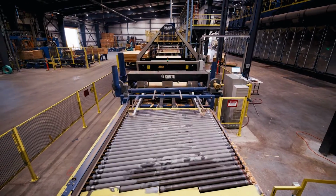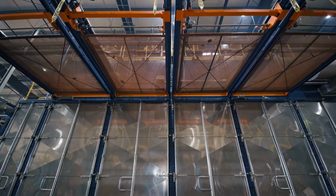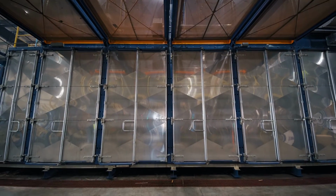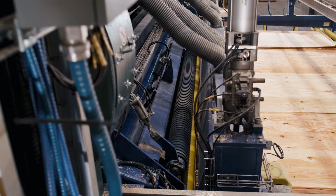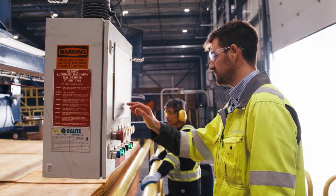The business benefits that we've seen so far in a short time of having the Raute dryer in production is the ability just to consume more green veneer. And right now in this market, that's super key.